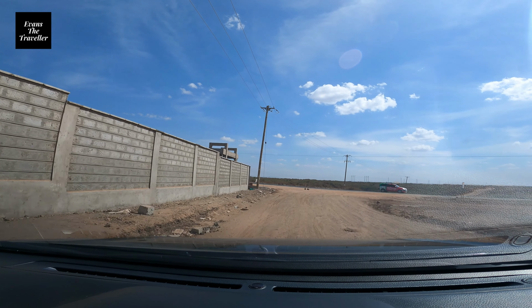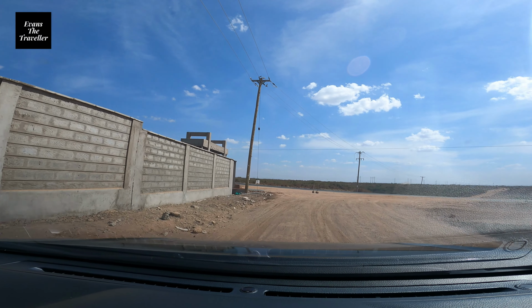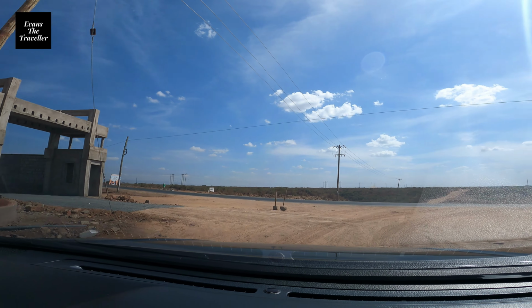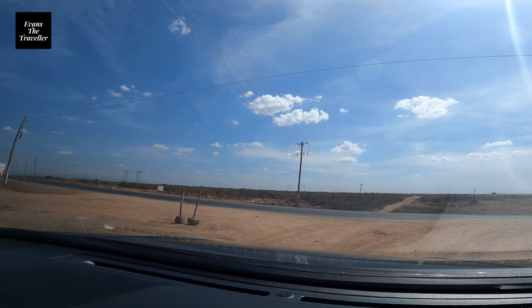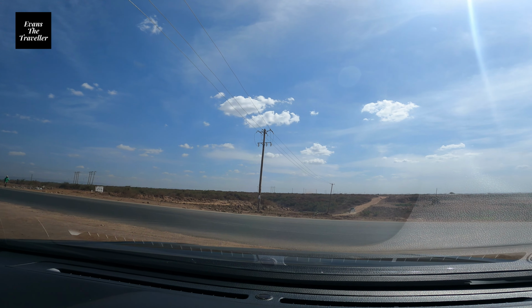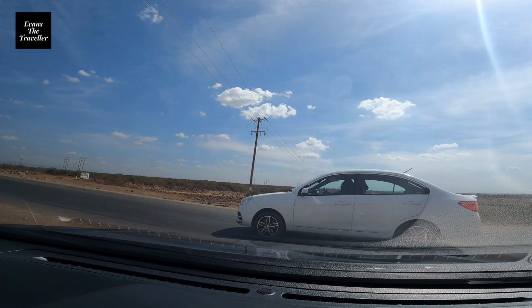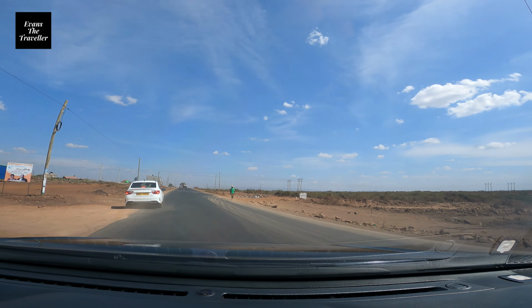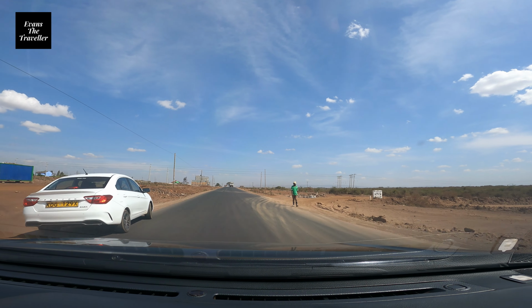So enough with the real estate shenanigans. Let's proceed to Juja Farm. I think I can tell you that this place is dusty.